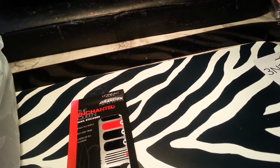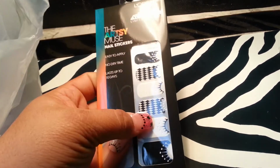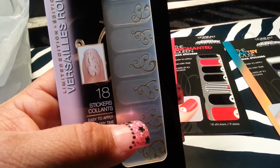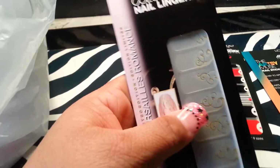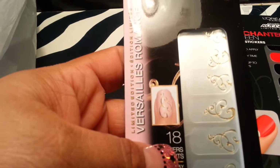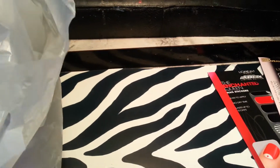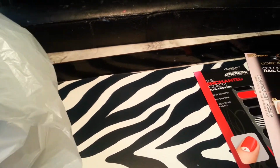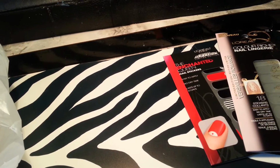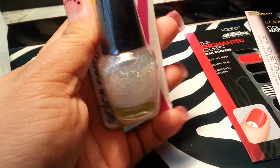Oh, I love this one. This one is called Artsy Muse. I picked this up. I love the patterns. This one is just a clear one. It's called Nail Lingerie. It's so pretty. I also picked up this color, LA Colors. It's called Sassy Sparkle.